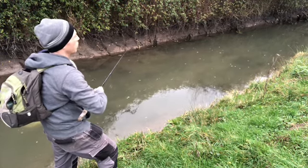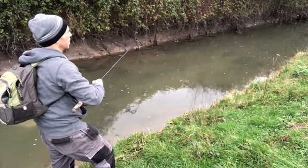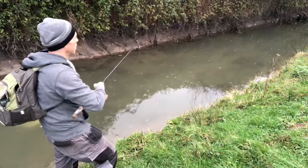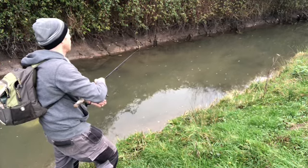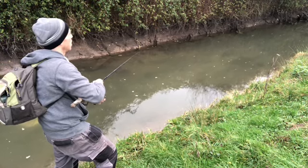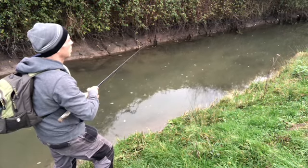Right, I'm getting further and further away from where I originally thought I caught them. They just keep moving back and back. There's a nice looking snag up there, I know there's going to be fish behind. Just letting the float go for a moment, see where it goes.